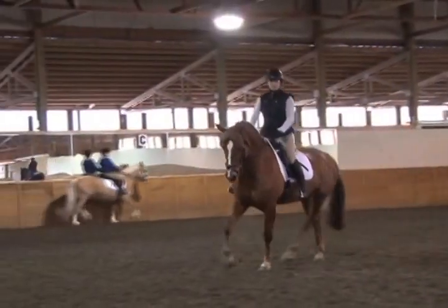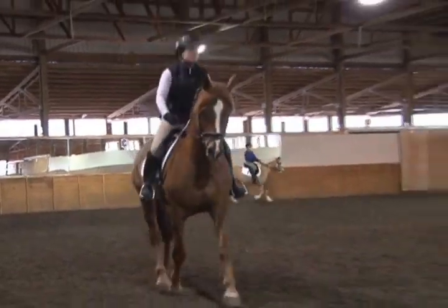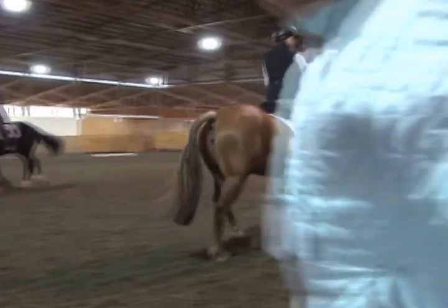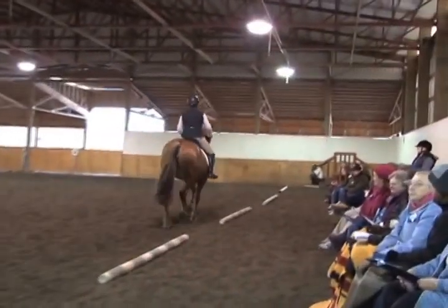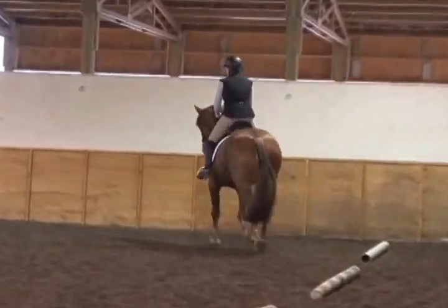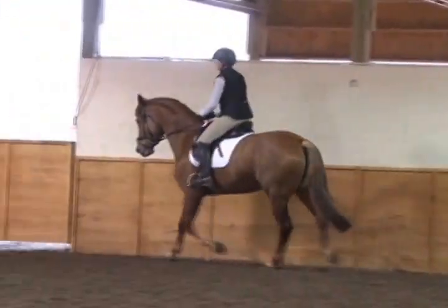So the training level work is designed to use nice, large, sweeping figures where the horse can just move in a nice forward way. Doesn't have to show any collection at this level. Not expected to, nor encouraged to show any collection at this level.